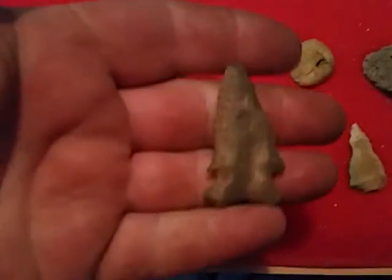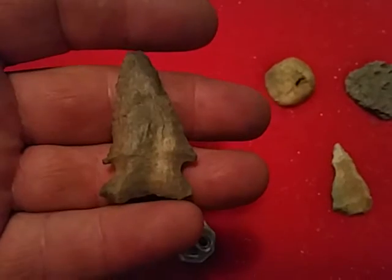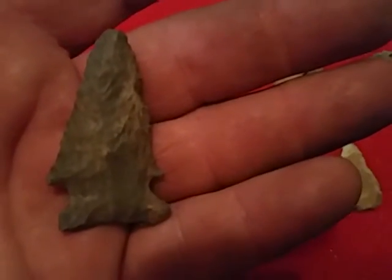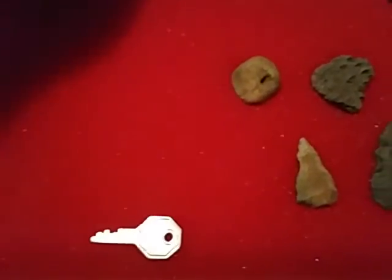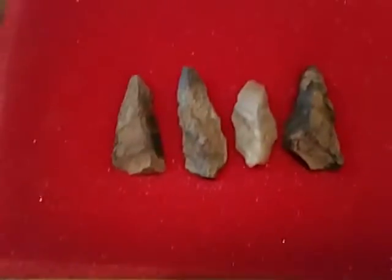This one actually I bought off one of my friends. He said he found it around here locally in Georgia. But I mean, it's really exceptional. I like it. Not sure what style it is, Pickwick maybe, but that was supposedly found around here. But back to the ones that we did find.